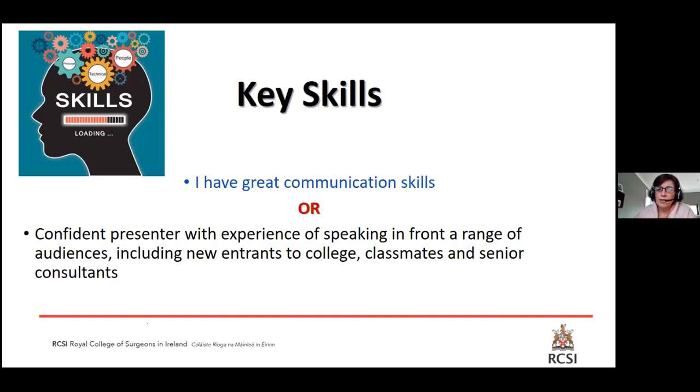So rather than saying I have great communication skills, you could phrase that something like a confident presenter with experience of speaking in front of a range of audiences, including new entrants to college, classmates, and senior consultants. So that's telling whoever is reading your CV that you are somebody who is used to standing up and speaking to groups of people of all ranges, whether that's young students coming into the college or consultants that you're meeting on your rounds, to working together with classmates. So it just broadens out the communication skills piece.